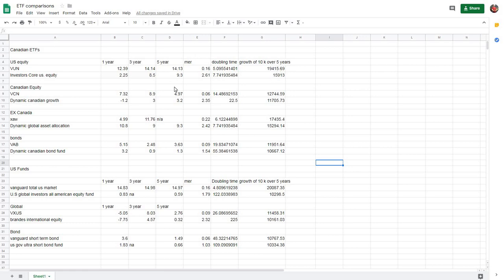I used 5 years just because the data was easier to find. It was kind of hard to find data on 10-year for a lot of the funds because they just haven't been around that long. So over 5 years, you're going to have an extra $4,000 in your pocket here.